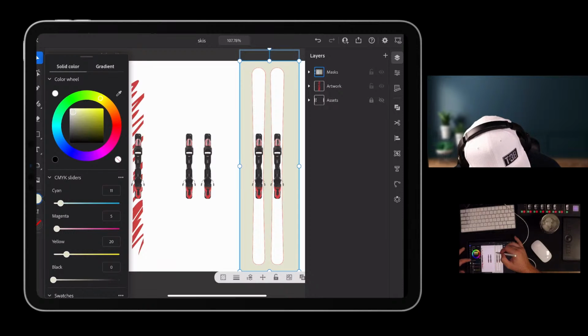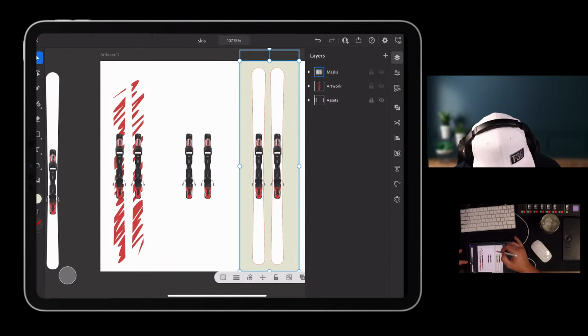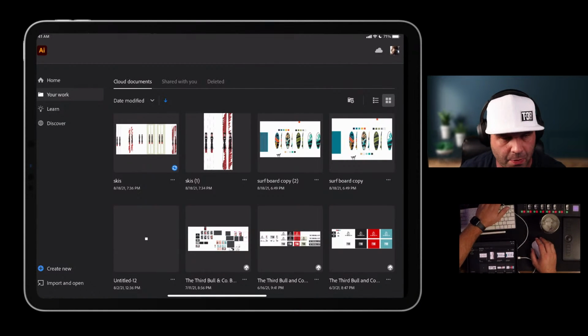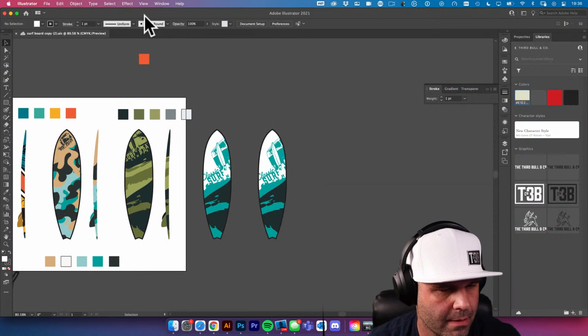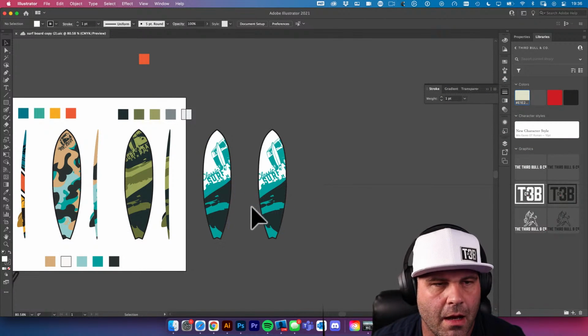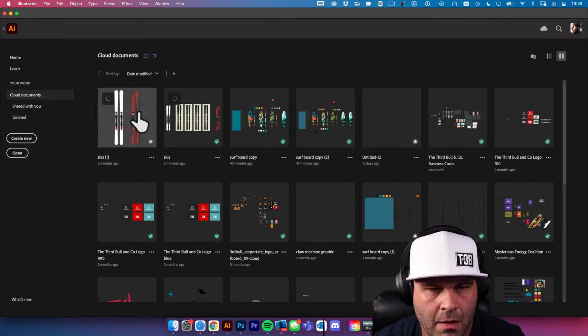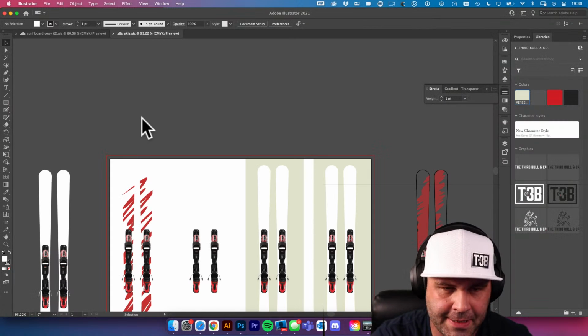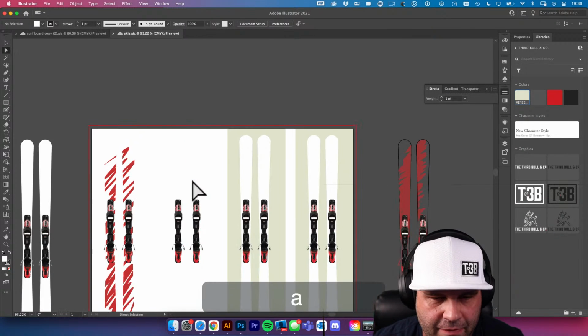What I realized when I changed these white is now you can't see the outline of the skis. And I know I could fix this in the tablet, but I'm faster on the desktop. So let's jump back over the desktop real quick. All right. I just got really tired. Oh my goodness. Too late for an energy drink though.